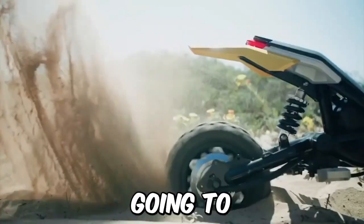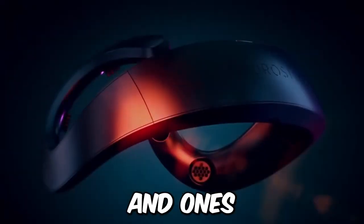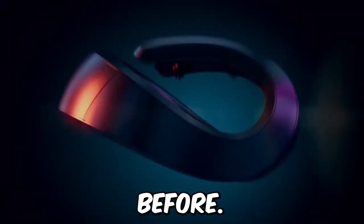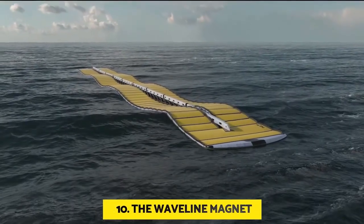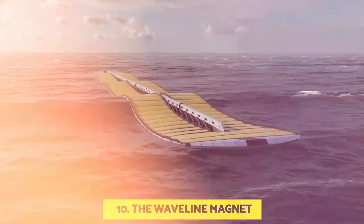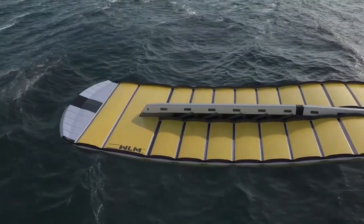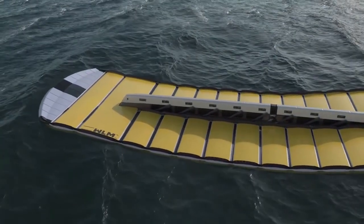In today's video, we're going to lay down the top 10 inventions that are genuinely awesome and ones that you have never seen before. Number 10. The Waveline Magnet. What do you believe this structure is when you look at it? Here is a gadget that employs ocean waves to generate sustainable energy. It is known as a waveline magnet.